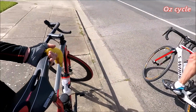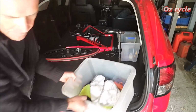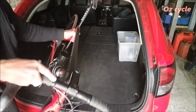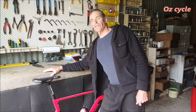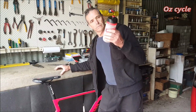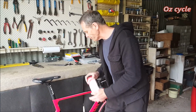What do you see? So today's ride was 75, 76 Ks with just over 1,000 metres of climbing. And I didn't drink enough water.